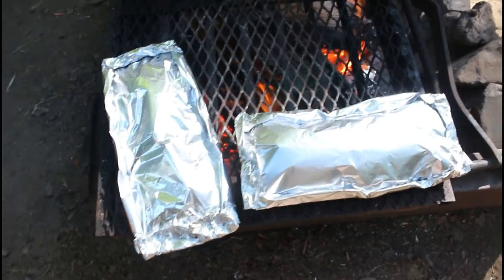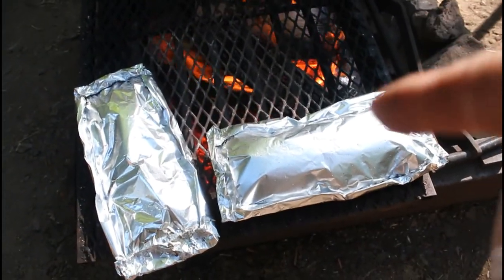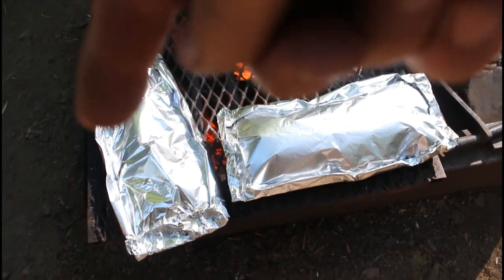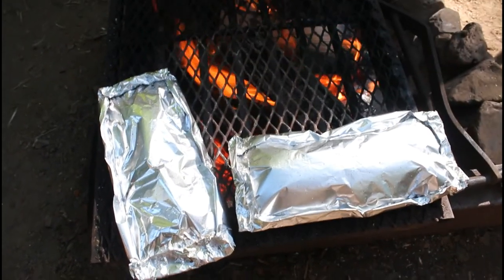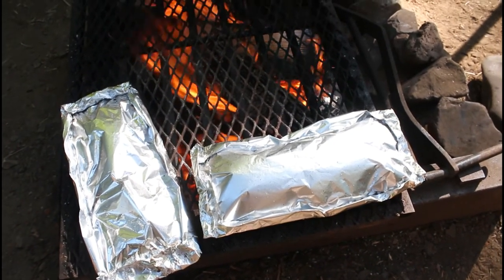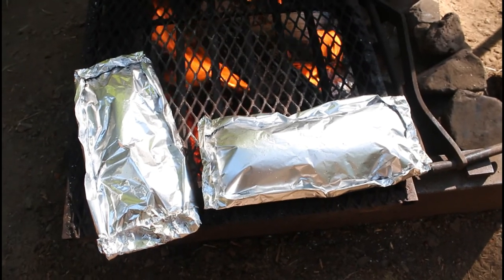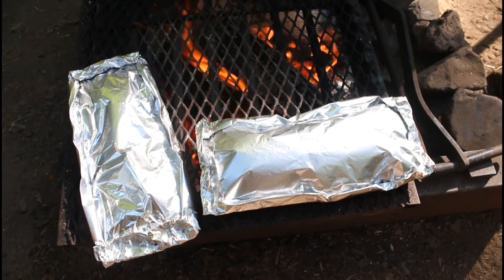Now, these puffed up guys, there's an onion. We have onion in one and then carrot in the other. Lots of butter. Let them cook over the old fire and see how that bag's puffing up. They are getting just ready to eat. Here we go.